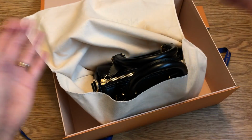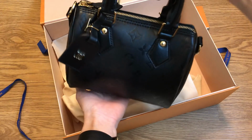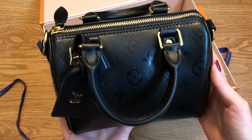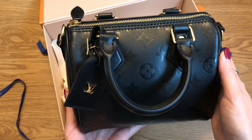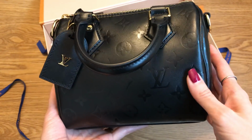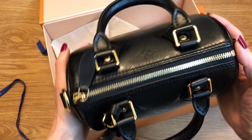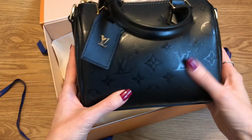All right, boom. Oh my gosh, okay. So this is a newer release, and not all of you may be familiar with this bag. It was totally new to me. Oh my gosh. Okay, so this is the Louis Vuitton Speedy BB in ink. They're calling it ink. It is a jet black lambskin. Yes, and it is so soft and smooth and buttery. Holy gosh. Yes, it's so beautiful.